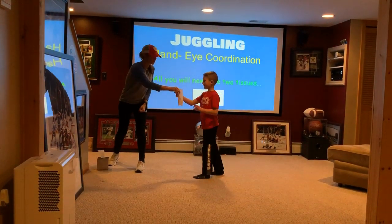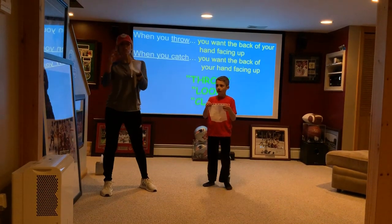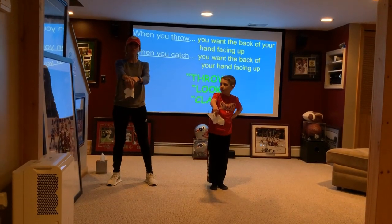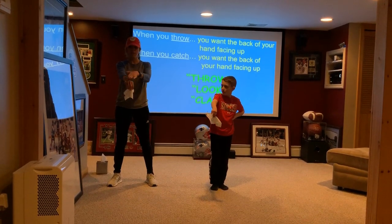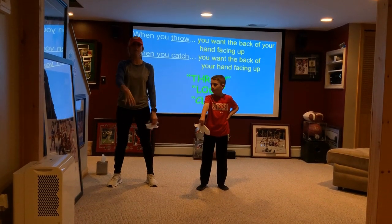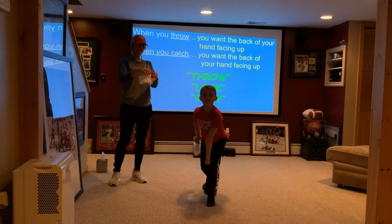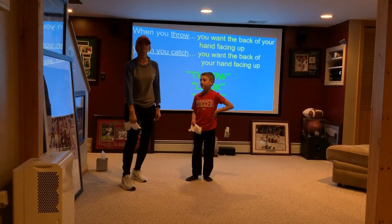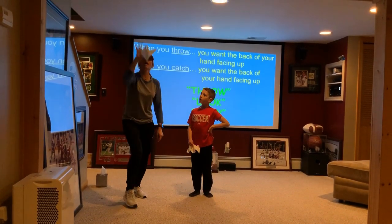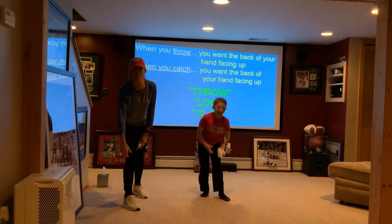Here you go, Drew. So when you start this, you are gonna wanna hold the tissue in the middle and kinda grab it. When you're throwing and catching, you wanna keep the back of your hand facing up when you throw and when you catch. We call the catch a claw because you're kind of clawing like a lion. So it's gonna look like this. When we throw, we're gonna toss it up, you don't have to toss it high. We're gonna throw it up, we're gonna look at it, and we're gonna claw it down. Throw, look, claw. So when you claw, you gotta keep your eye on it.